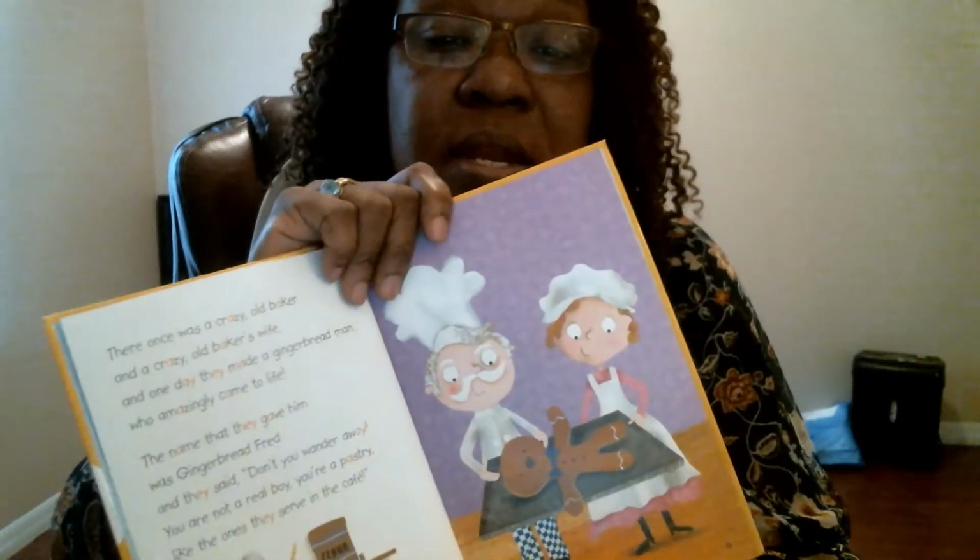There was a crazy old baker and a crazy old baker's wife, and one day they made a gingerbread man who amazingly came to life. The name that they gave him was Gingerbread Fred. And they said, "Don't you wander away, Fred. You are not a real boy. You are a pastry, like the ones they serve in the cafe, or in the coffee shop."